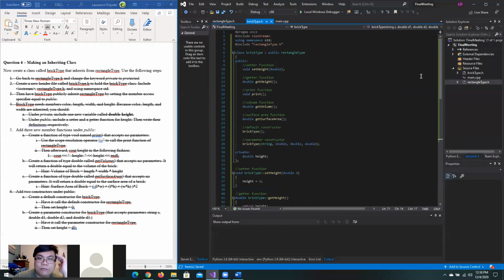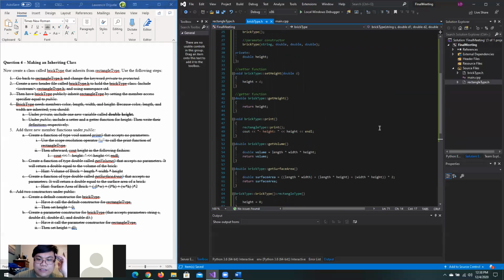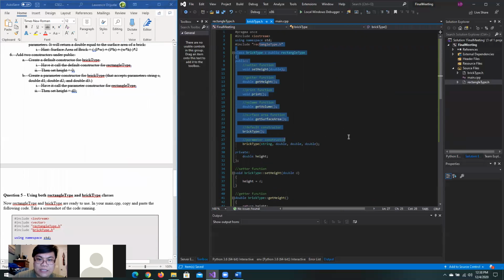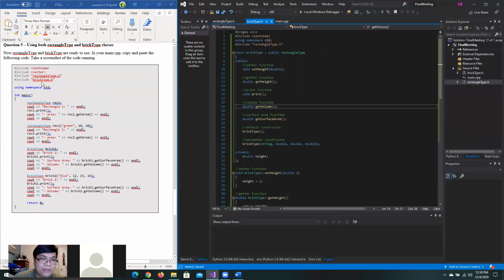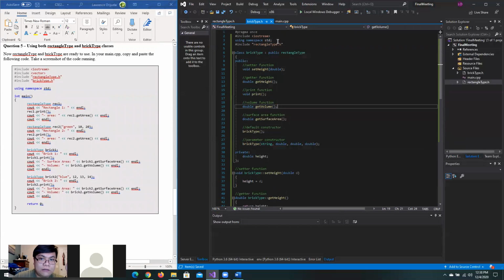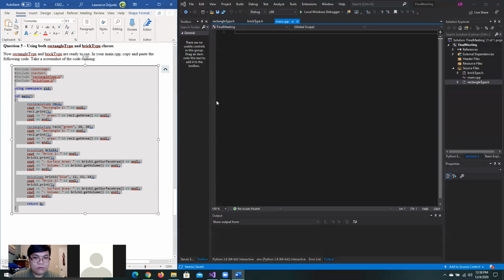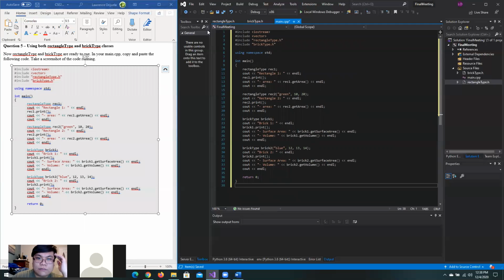Now, before I let you copy this, the last thing I need to do is just to make sure that this works. So here's what I'm gonna do. Don't copy this yet. I'm gonna copy and paste this main.cpp into here, just to see if it works. Like that. Save everything. Let's run it to see if it works. It should.